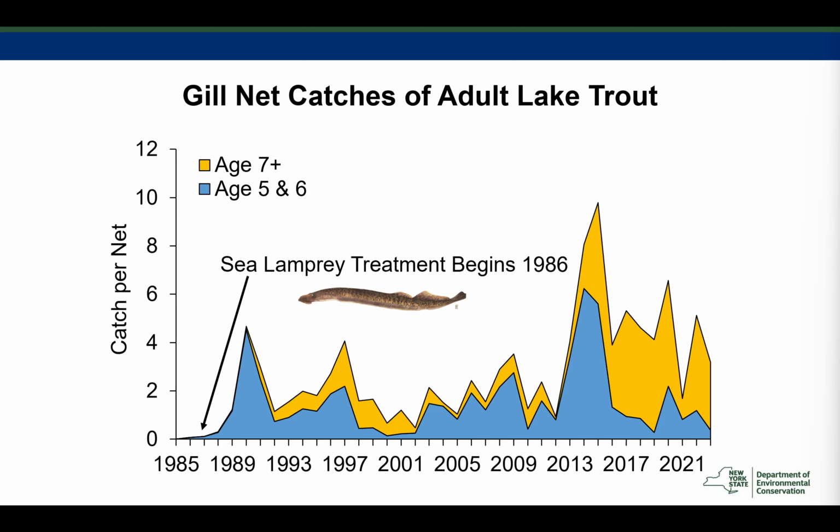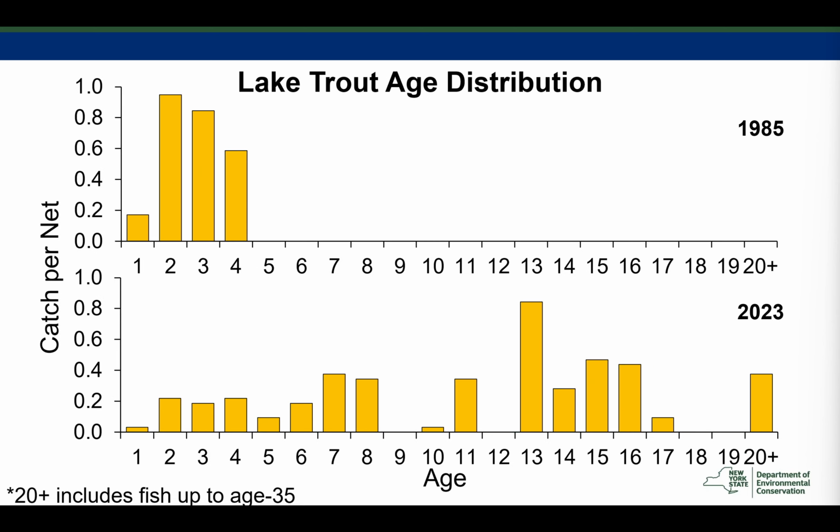It wasn't until sea lamprey treatment began that we finally started to get fish into those older year classes, or older ages. You fast forward again to the far right side of this figure, and we have a much healthier adult population of lake trout in the lake. Now, another way to look at this is age distribution. You look at 1985, we had no fish getting past age 4. Sea lamprey were having that big of an impact on our stocking. And at 2023, you see we have a really healthy age structure of lake trout in the lake.